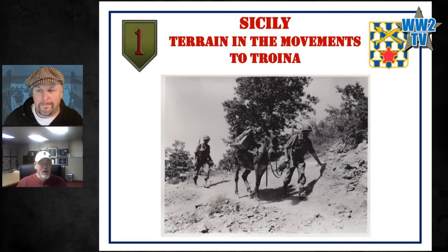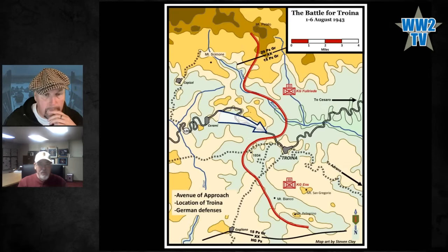Okay, so let's move on to Troina here. I just wanted to show you the terrain around Troina. You can see the really high ground to the north there. The road that runs through that is Highway 120. You can see you're up in the mountains now. It's twisty, winding roads, very difficult to maneuver on. You can't get off them in a lot of places, except maybe down in that valley area, where you might be able to do a little bit. But even with the streams washing down to the mainstream, you're pretty much road bound.